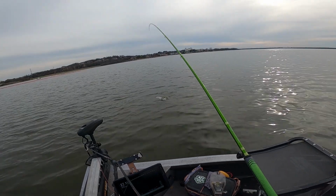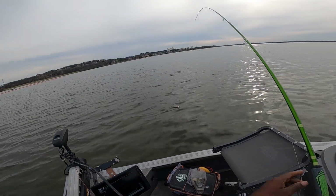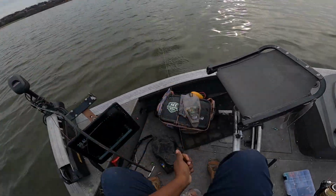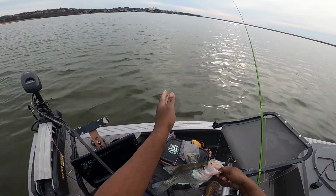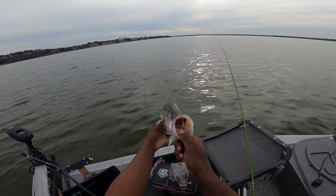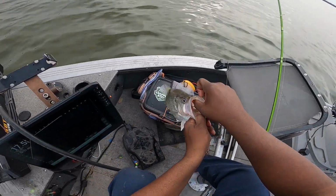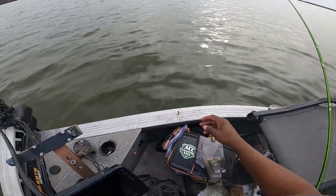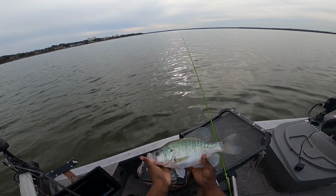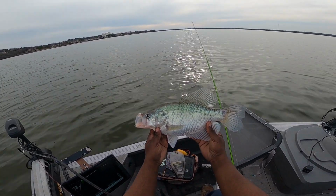That is a big crappie. God almighty, y'all know what that is. I'm gonna tighten up this drag, bow flip. Ooh! Big crappie. Big female, y'all. And I mean, she's pegged. Whew! Let's go, baby. That fish is pegged, man. Look at that fish. I don't think that's a 2-pounder, but she ain't far off. Good and pregnant.